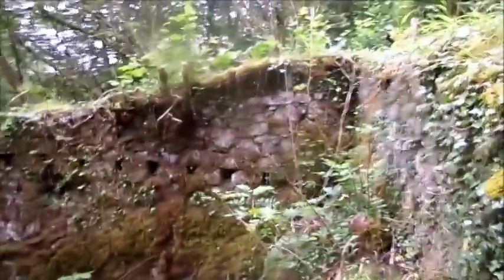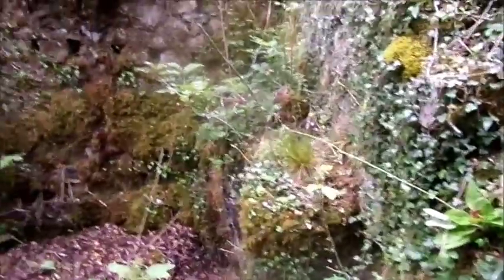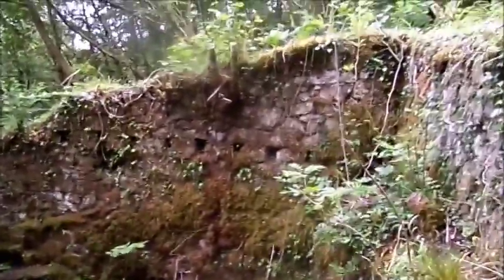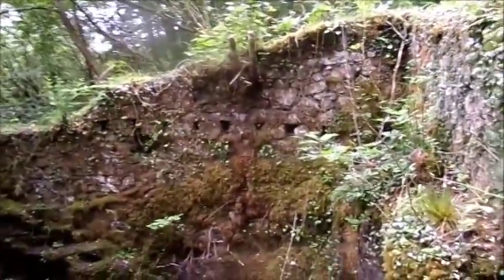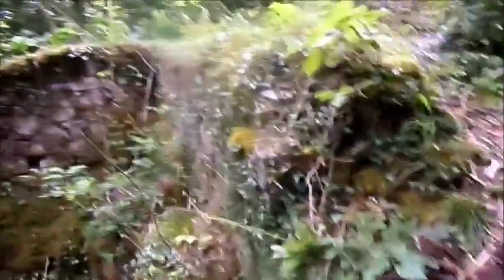So not much to see here. It's all derelict now. The doorway or the window will still be there. It's all built into stone, into the cliff. Look over there, there's squares missing, which is probably where the wood joists would have been for the first floor. I'll take you back up the bank, have a look around the side.